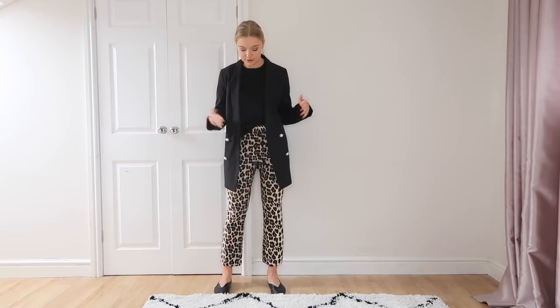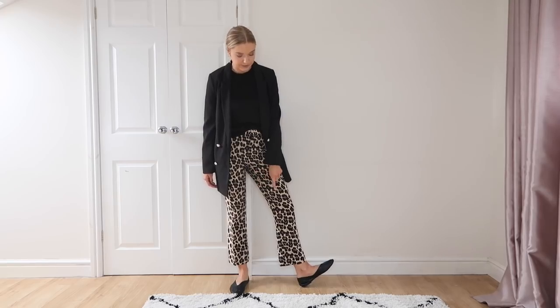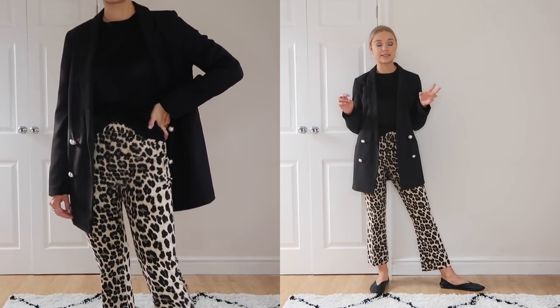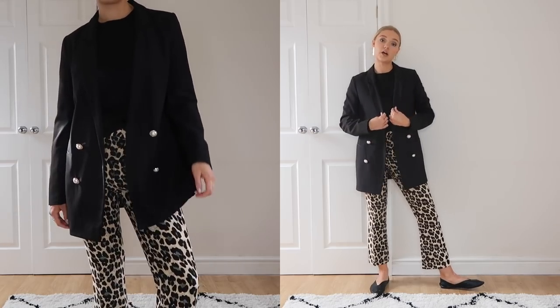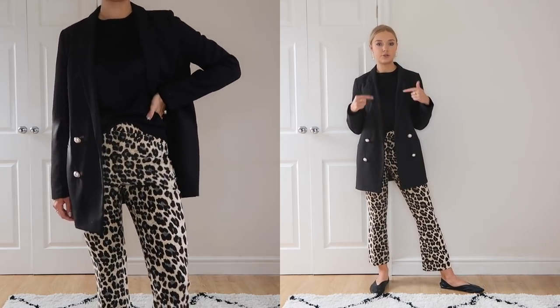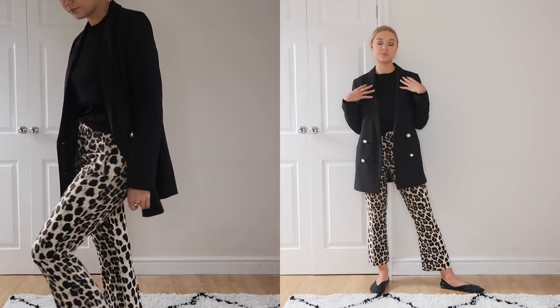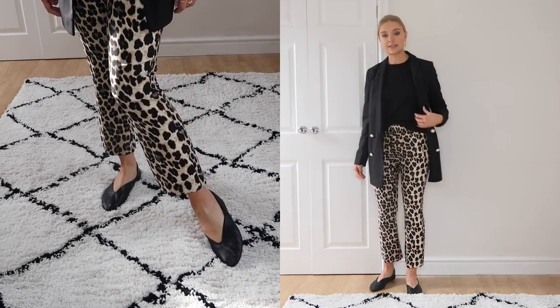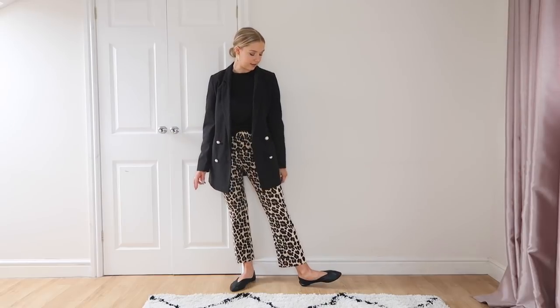I think leopard prints can sort of be classed as a bit of a neutral. They've got neutral colours in them, and this kick flare shape is really flattering, but keep everything else simple. A round neck jumper with the same colour blazer over the top looks really good. I think you could do this in a lot of colours actually. If you put a beige round neck jumper with a beige blazer, that would work really well as well. And I've just got these really comfy flats on from Zara as well, which are I think real leather, and they might still be available, so I'll try and link them if I can.